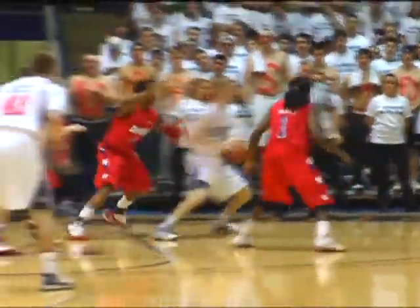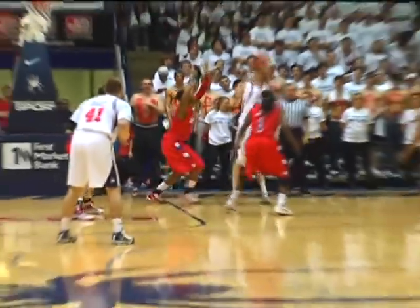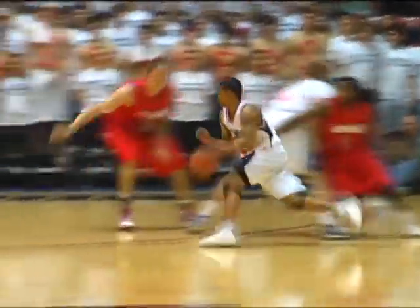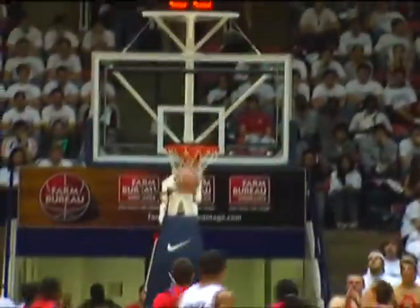To Ryan Butler, short corner right, backs his way in, takes a turnaround right-handed jump hook from about 12 feet, good. Where's that shot been for 4.5 years? Yeah, I haven't seen that one. His post-up move there. Sideline with the left-hand dribble, gets a screen from Giroux, takes the jumper, swish. Made it look easy that time.